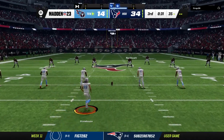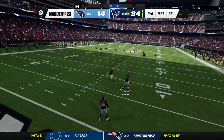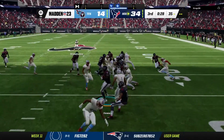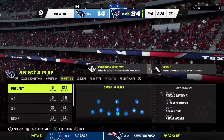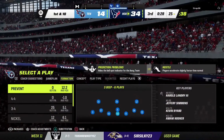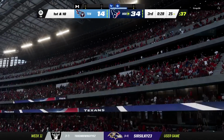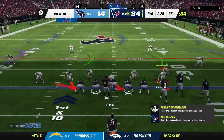There's the Titan kick team as they run up and send this one away. Fielded just outside the goal line, and he'll be stopped up at the 25. The Texans offense ready to go here for their next drive.